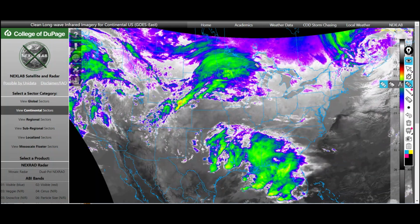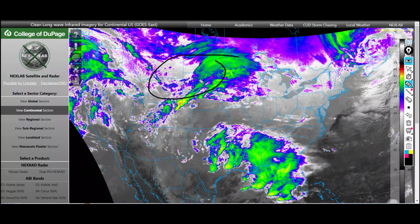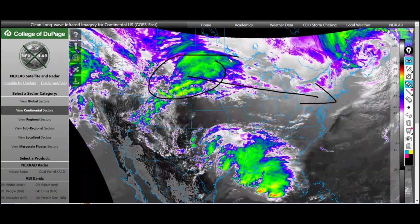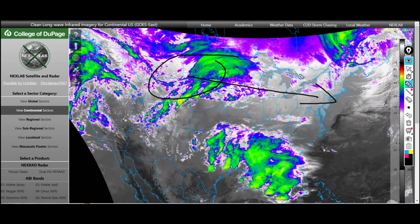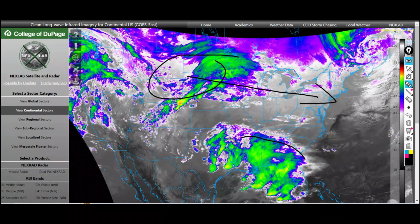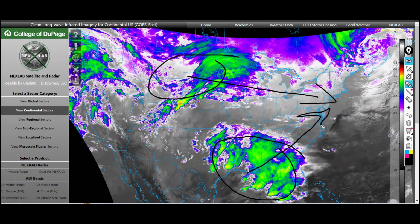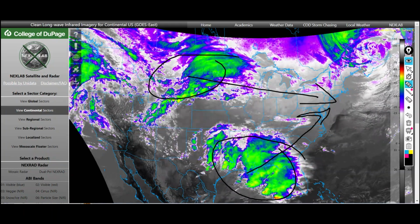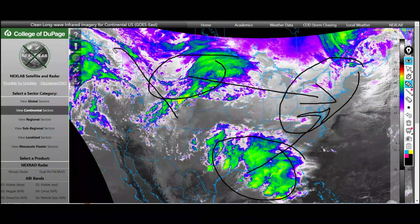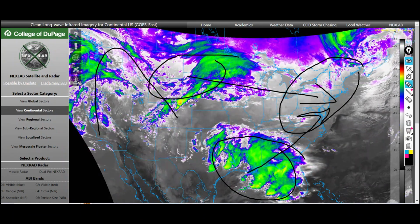So right now on the current satellite, we can see this clipper system over the Dakotas. It's bringing some snow there tonight, and then that's going to move east, and that'll be pretty interesting to see what happens there. It's going to move east pretty quickly over the Great Lakes, and then it goes into the northeast by Saturday. And we also have this system down here with rain and thunderstorms in the south. That's moving northeast, also towards the northeast. Those are going to combine. And then we also have kind of quiet weather in the western U.S. right now, but that's going to change because we have a system moving into the western U.S. as well.